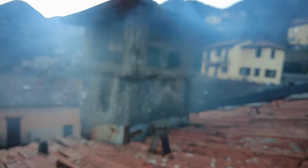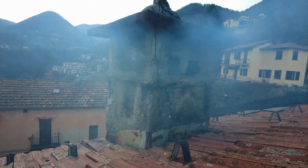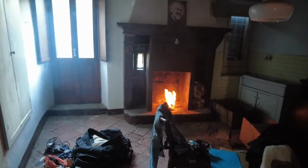There it is. Good. Probably not the best place for me to stand. Oh, there is smoke. It's coming out the chimney. But it's also coming out in the living room, so let me show you. Okay. Uh-oh. Mamma mia.